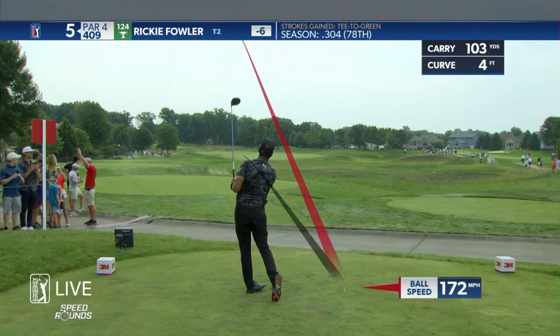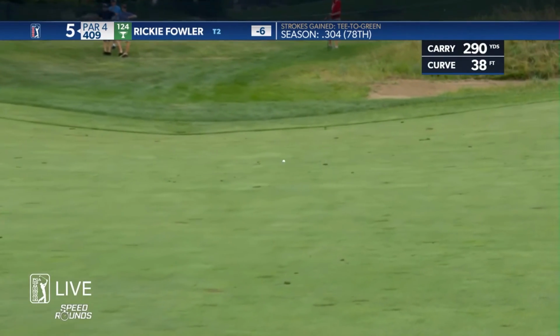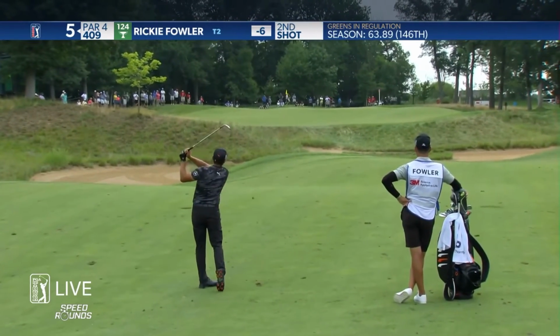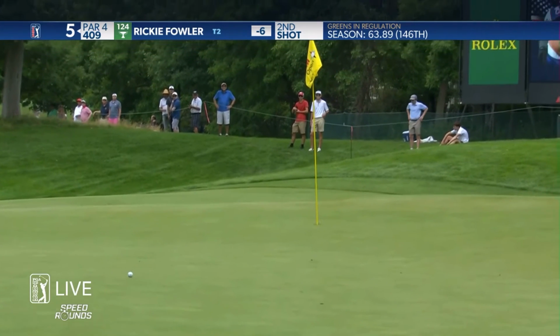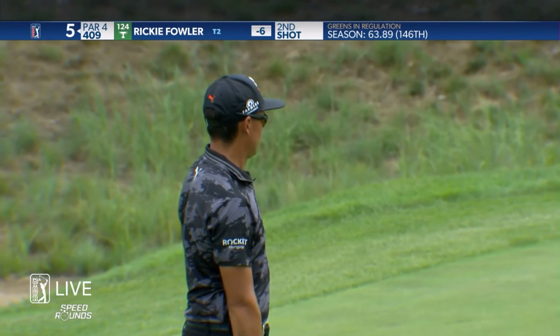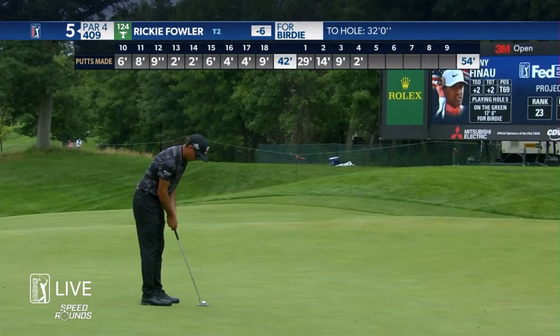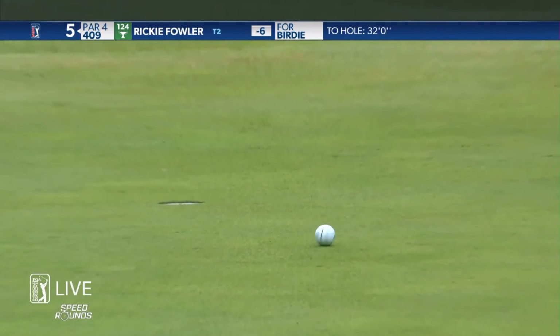Rickie's at 6 of 10 fairways on the round, make it 7 out of 11. 114 is the yardage. Sounded like he and Joe were saying 120s, low 120s. Yeah, up the hill, probably slightly back into the breeze, accounting for all of those variables. And again, conservative effort, I guess, with a short iron. I think he's feeling it. That was a good effort.